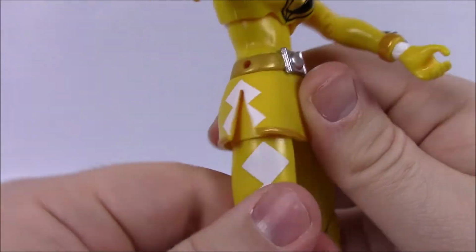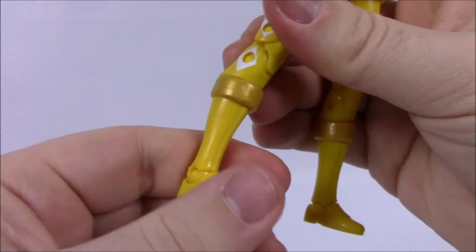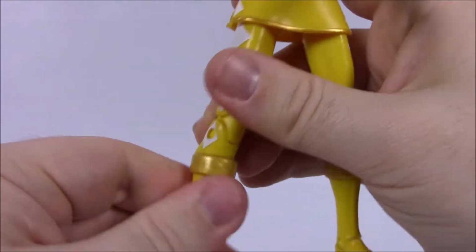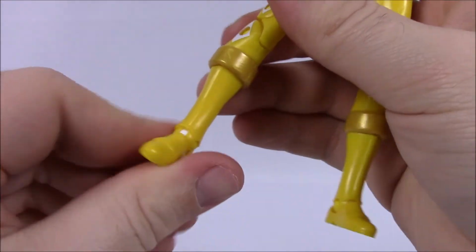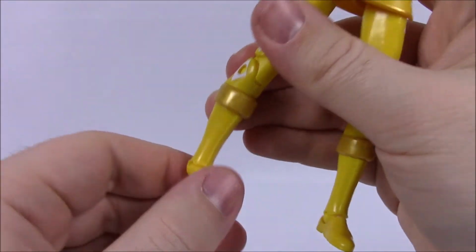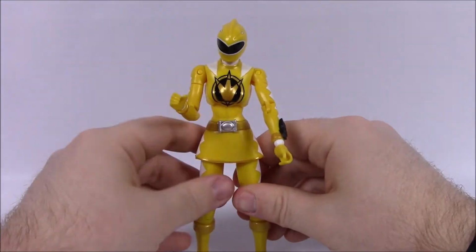It does have the twist pretty much right at the bottom of the skirt, a double knee joint, and then of course the foot does actually twist on this figure. Unlike the red and the blue, which did not, this one actually does. And then of course the foot can twist and move all around and everything. And again, looks really cool.